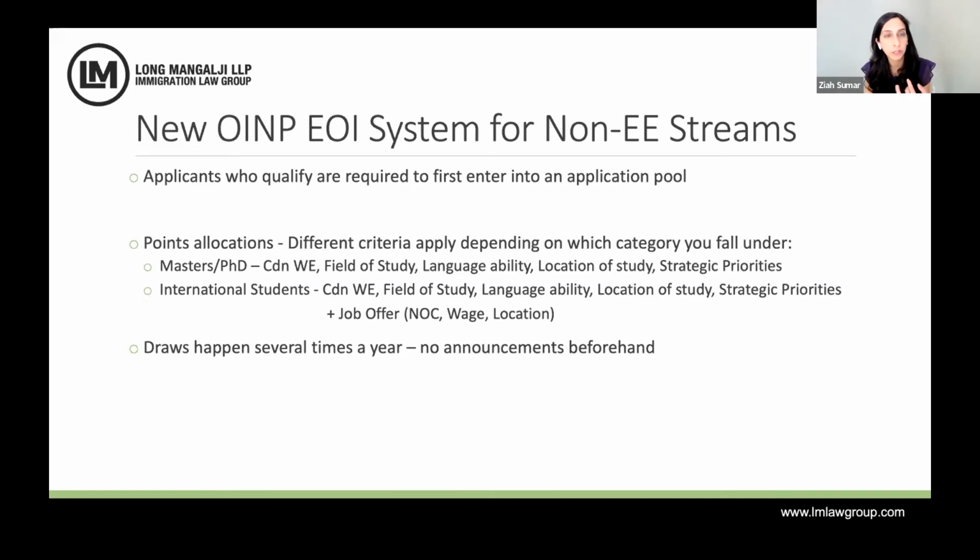So for example, Canadian work experience, language abilities in a couple of the different streams. If you've studied in Canada, your field of study, your location of study, these are different areas that Ontario looks at for points. But the specific ones that are applied depend on the category that you're qualifying through. So you create a profile, you go into the pool of applicants for your particular stream.